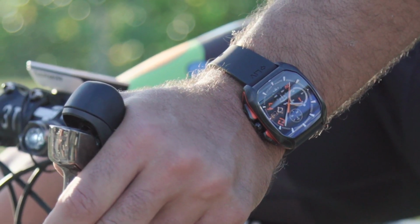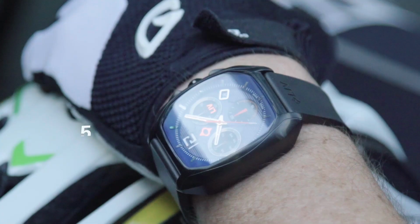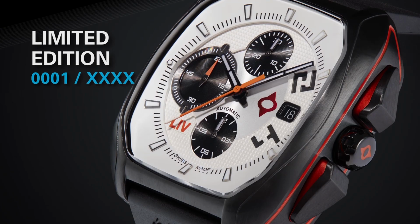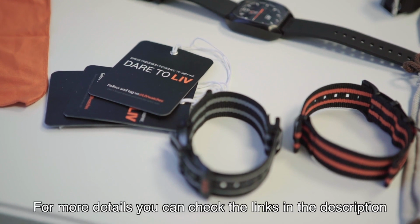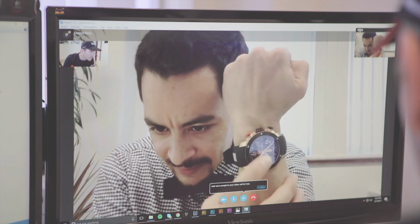Standing behind our timepieces is key. All of our watches are fully backed by our 5-year international warranty. Every Rebel will be individually numbered as a limited edition, which means that once we sell that model, it will be gone forever. We're also redefining the word brand. Live is about having that direct and personal connection with our fans.